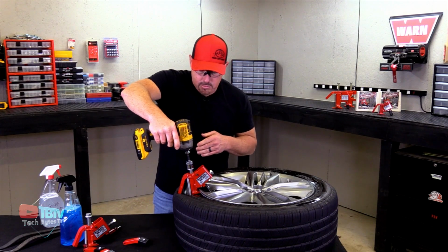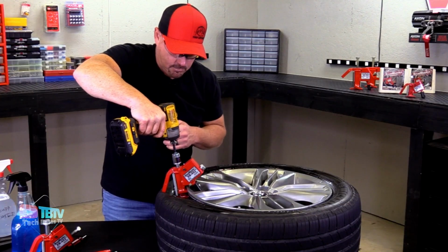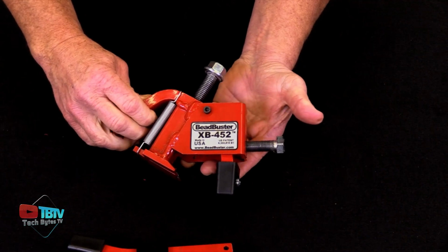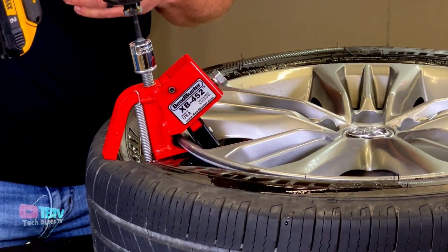The tool has a patented design that pushes the tire bead past the bead retainer on the rim with minimal force and without damaging the rim or tire. This patented product is available for $149 and is a must-have for anyone on the road.